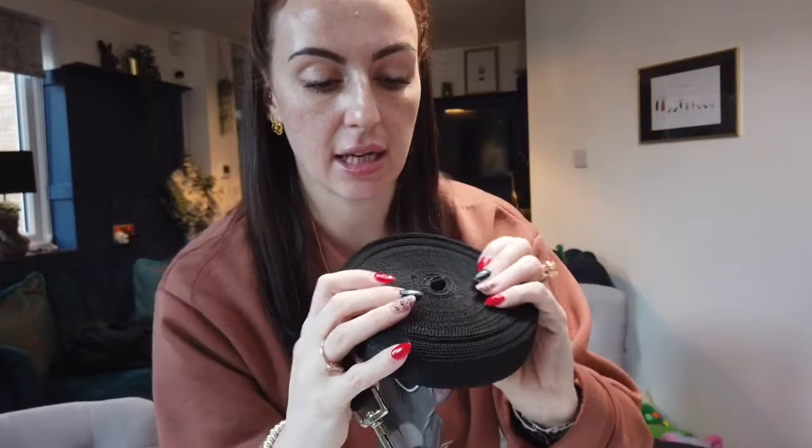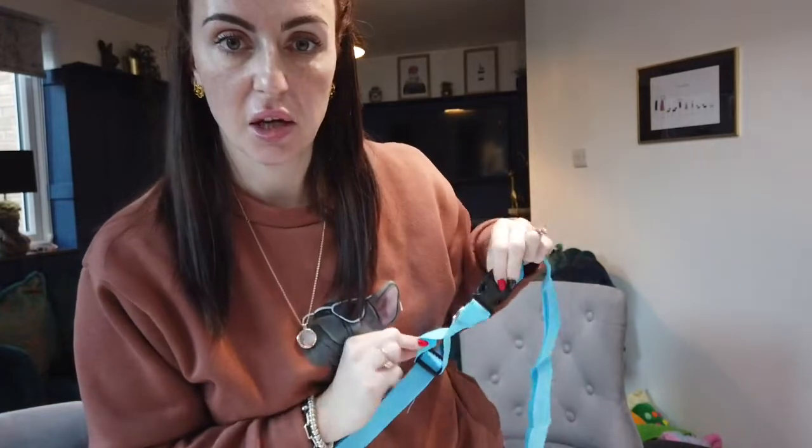So this end in the middle will have a loop, which you could either clip onto your trousers or onto your bum bag or hold in my hand, but it gives them more of an off-leash experience than a retractable will. We found that they've got 5 meter retractables and they still don't have much room, to be fair, so this should give them a really good off-leash experience, I'm hoping, so we can really work on the recall. So I have two of these.